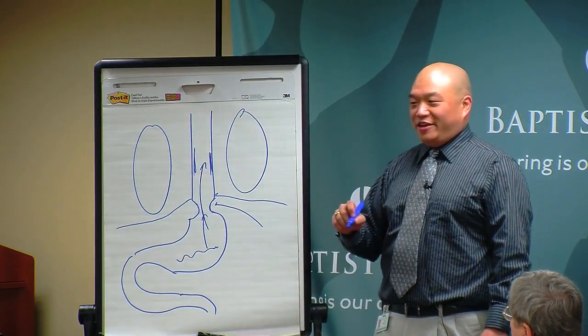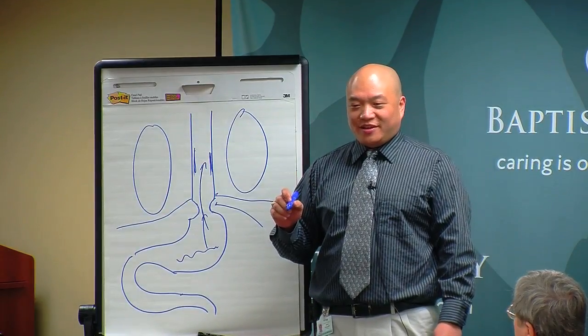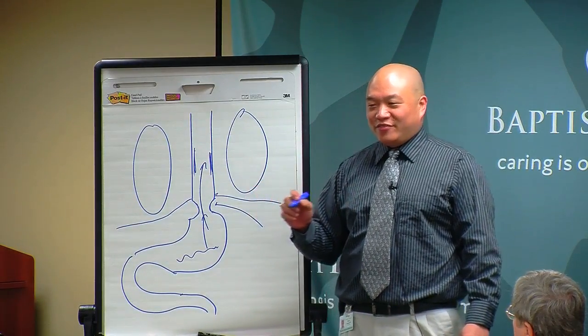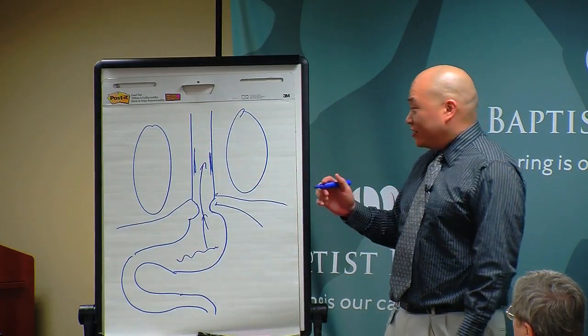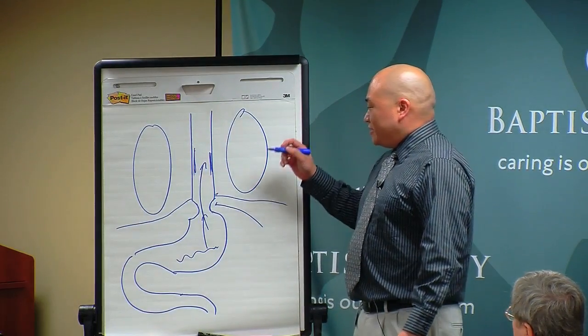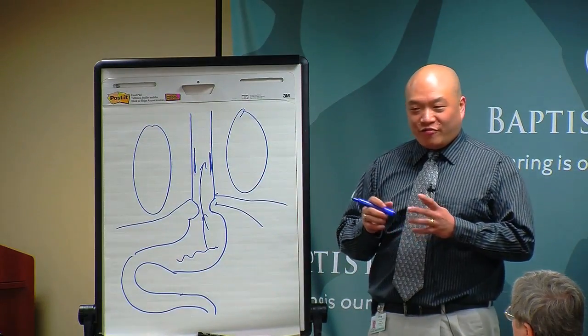But the more scary thing is a heart attack can feel like heartburn. Okay, so that's the danger. That's an entirely different talk. But the heart pain can feel like reflux too, so you need to be careful in that regard. But yes, chest pain is one of the things that are not necessarily what you would think of when you think of heartburn or reflux.